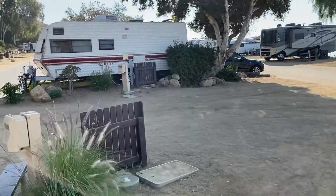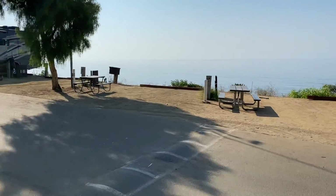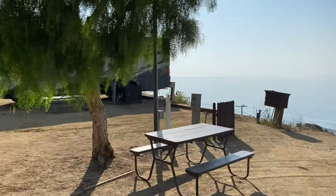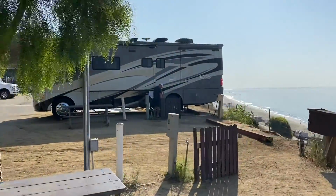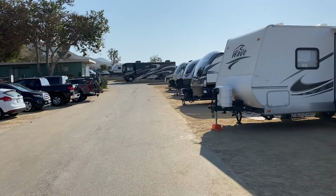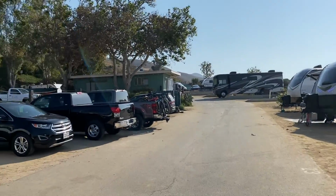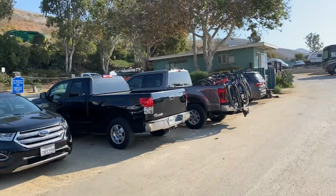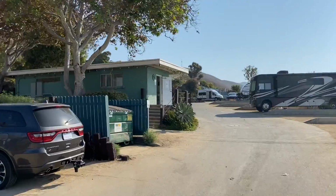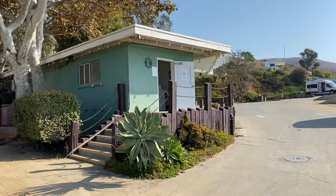Here's the pull-through spots. And then you're able to face the ocean. And as you can see, the ocean view spots are pretty tiny, but there are some Class A's. The max length on these sites for your rig is about 32 feet on the main row here. And then you've got some overflow parking immediately across from it. And there are 2 laundry facilities on site. Here's one here. These are the only 2 structures that did not burn down in the fire.